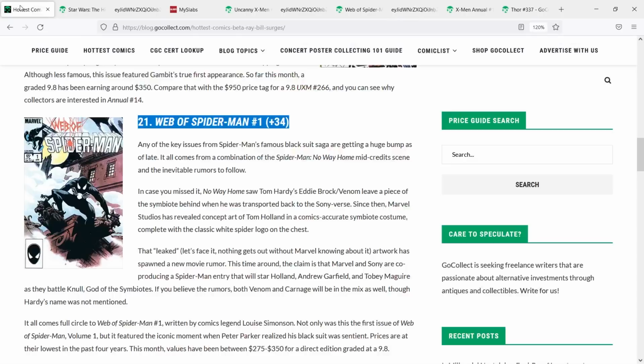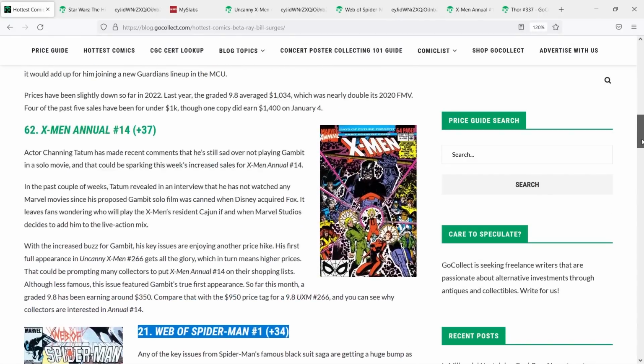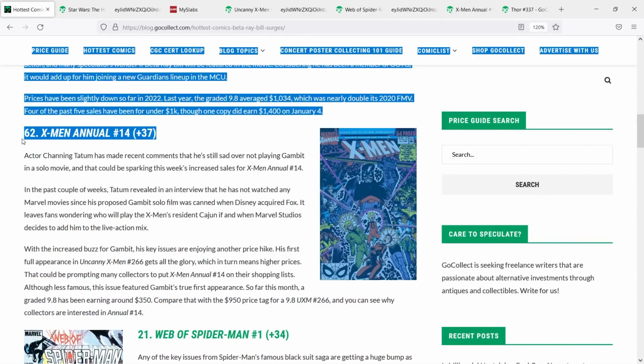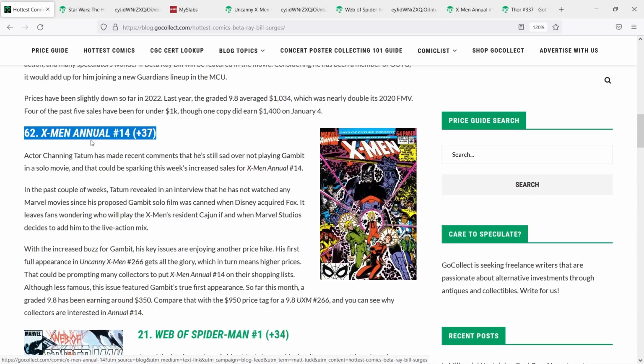All right, let's go on now to the second hottest comic of the week. And the second hottest comic of the week is going to be a little bit spicy. We're going to get into this one here, but this one is going to be X-Men Annual number 14, up 37 spots, sitting in the 62nd slot.